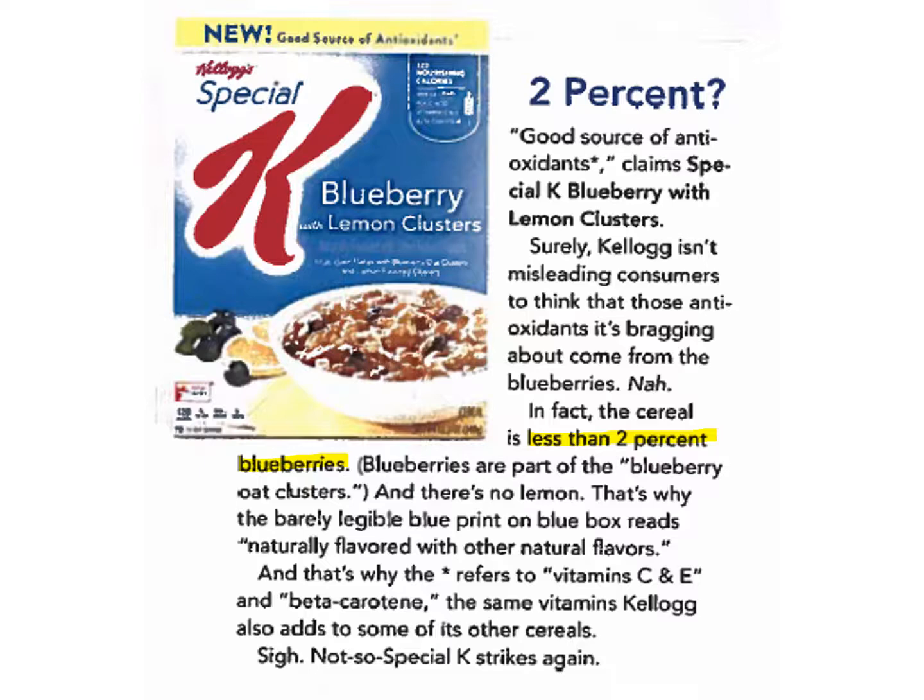Basically, there is no lemon. I mean, they have some natural flavors and stuff. I don't know why they call them lemon clusters. Maybe it's the name of the cluster, I guess, not really the idea that it has lemon. So anyway, this would not be a nutraceutical. There's not enough blueberries in there to make a difference, but it's definitely a marketing tool.